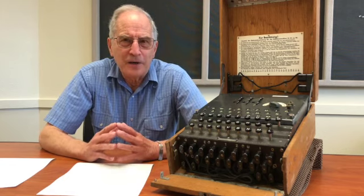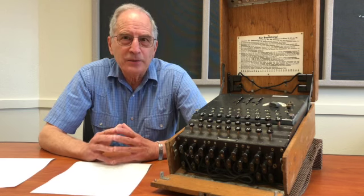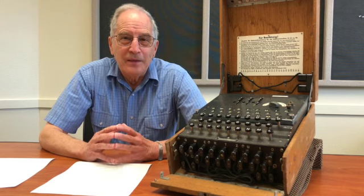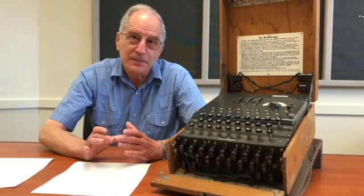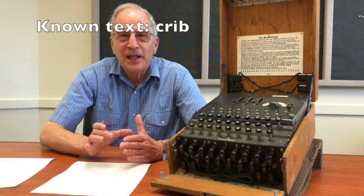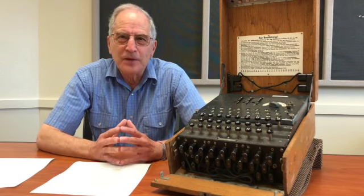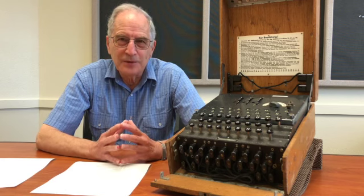The Allies knew a fair amount about what the Germans were sending, and so they could look for bits and pieces of known text in a message, and if they found any letter that matched, they knew that they were not looking in the right place yet, and so they could move this known text. Known text, by the way, is called a crib. And by sliding the crib along the ciphertext, you could look for a case where nothing matches. And at that point, that's probably where the crib is located.